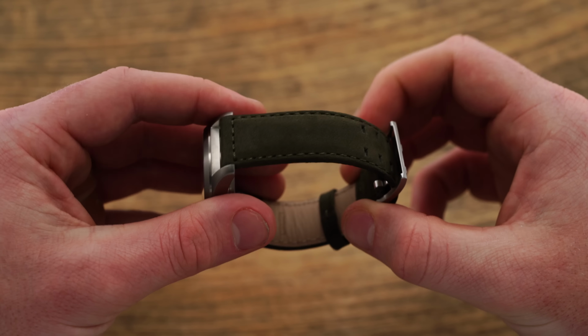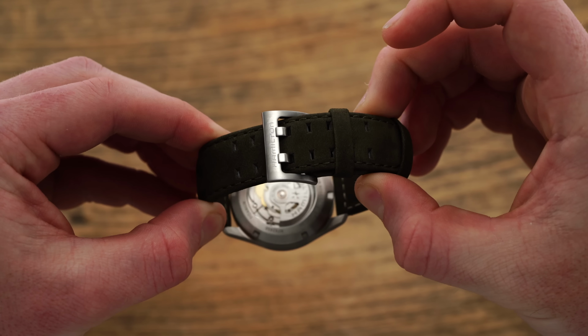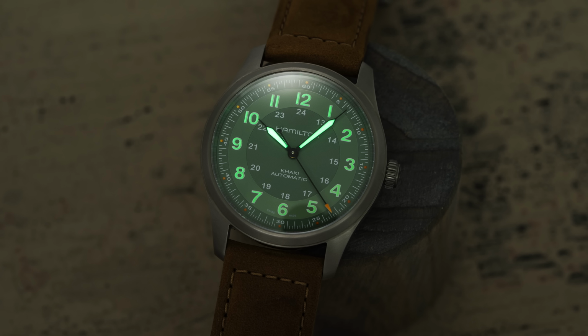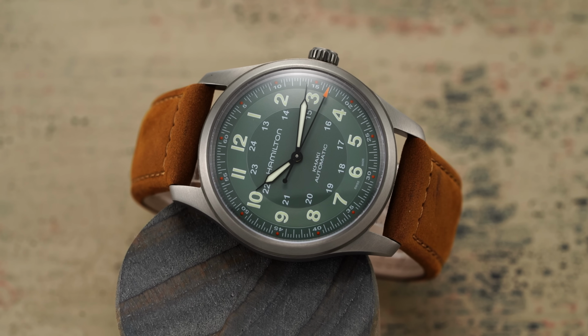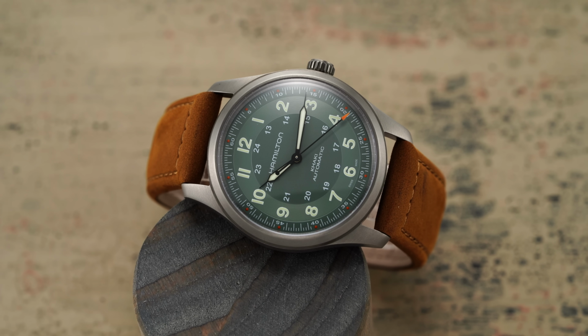Strap offerings, I think, are somewhat lagging behind. These aren't the best straps I've handled from a Hamilton, but probably not the biggest point here. Lume, as always, is not going to be exceptional compared to some other offerings out there. I found that these field watches from Hamilton typically aren't the best in that regard. And of course, you are seeing a price increase with these. So these are starting at just south of $900 for a retail price.